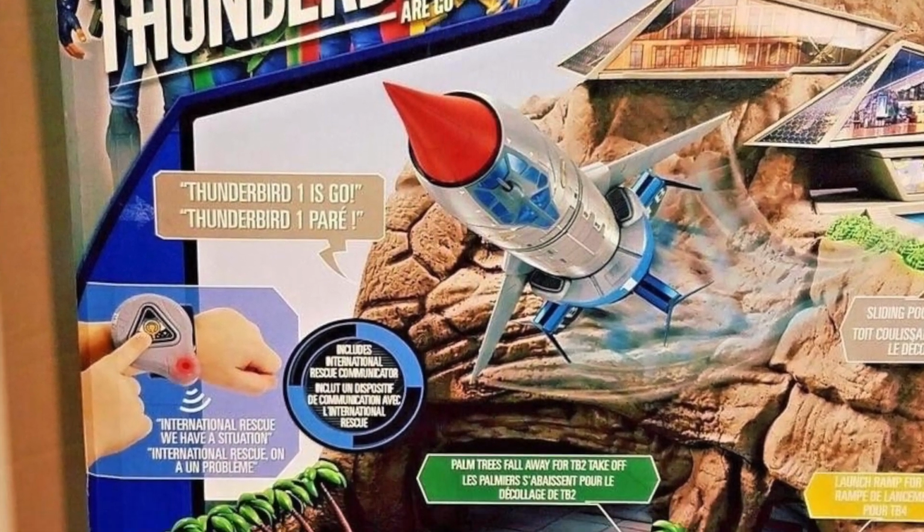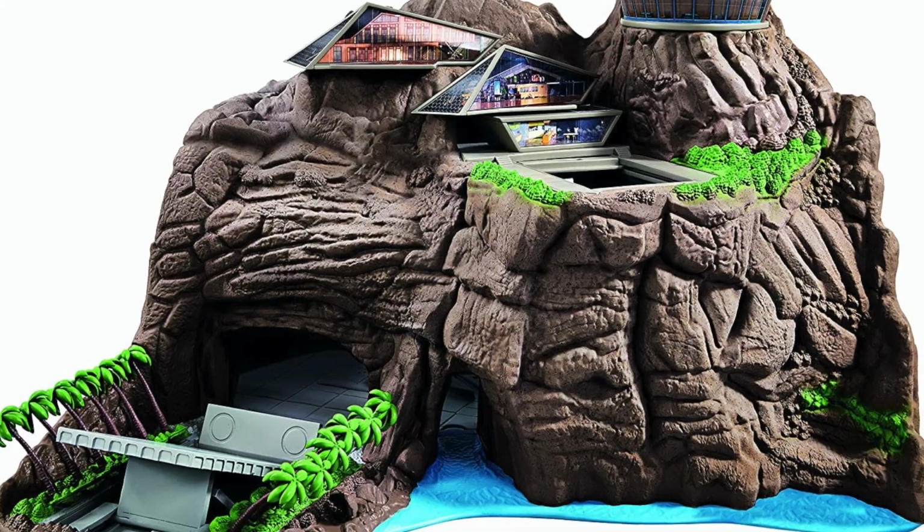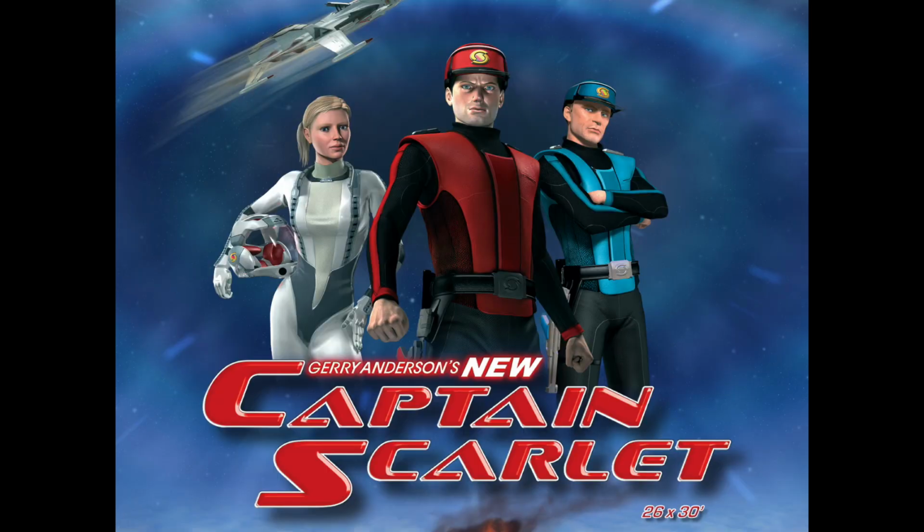Many of these new toys included sound chips and could play pre-recorded dialogue and sound effects with the push of a button. Anderson's final television series arrived on our screens in 2005. New Captain Scarlett was a CGI reimagining of the original 1967 classic, and with it came the traditional deluge of merchandising in the form of books, comics and toys.